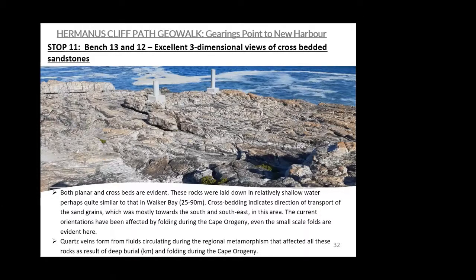But they clearly have had all the finer grained clays washed out of them. They're composed entirely of sand, of quartz grains. Current directions appear to be towards the south and southeast. These current directions have been disturbed, affected by the folding of the Cape orogeny, and in these outcrops, even the small scale folds are evident. You can see quartz veins formed from fluid circulating during regional metamorphism as a result of deep burial and folding.